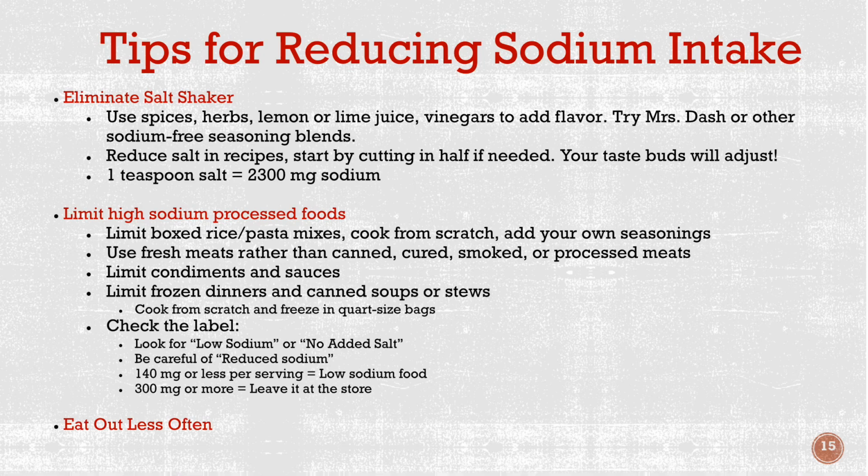Now, salt does provide flavor, so I'll need to add flavor in other ways, like spices and herbs, lemon juice or lime juice. Mrs. Dash and other sodium-free seasoning blends are available to us. And remember, your taste buds adjust. So as you start to reduce the salt and use other spices for flavor, you may miss the salt at first. But given time, you'll start to enjoy the taste of the food and won't miss that salt anymore.